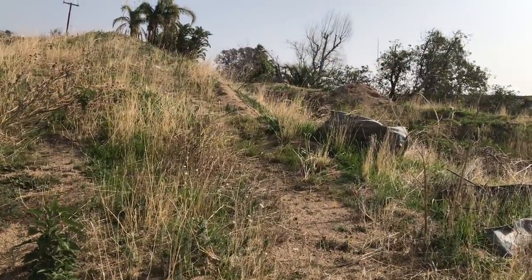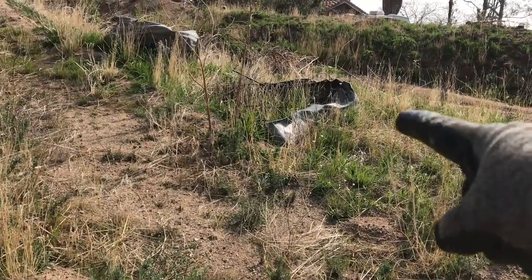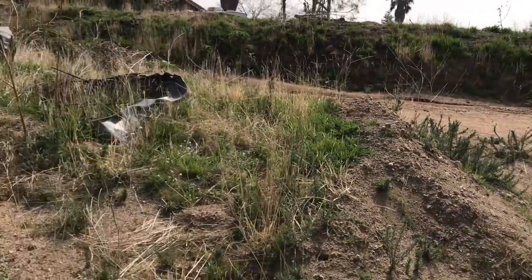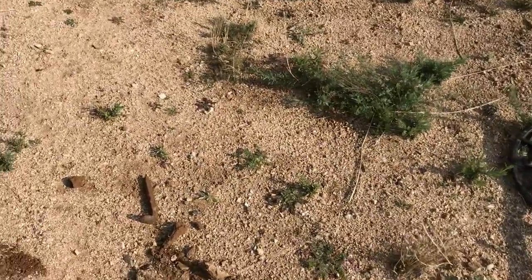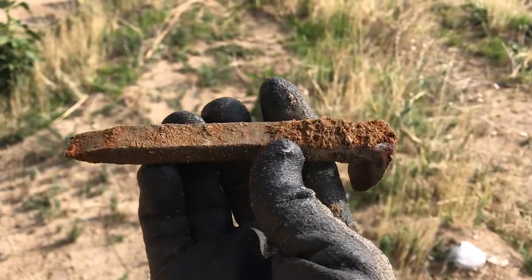All right, so recently in the moto vlog, I was riding through this trail and I was mentioning to you guys that I saw these old metal things right here. And as I told you, this used to be a railroad back in the day, right? That used to take the train all the way up to the mountains for water. Look what I just found. Legit probably a spike from that railroad. Look at that bad boy.